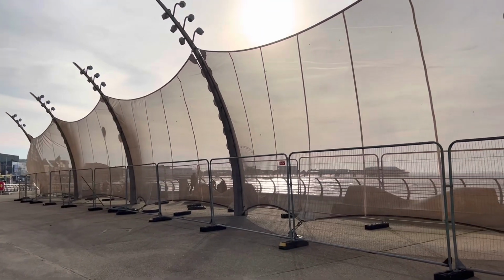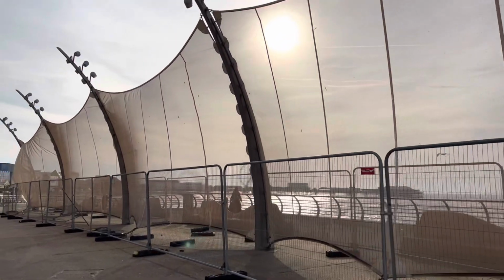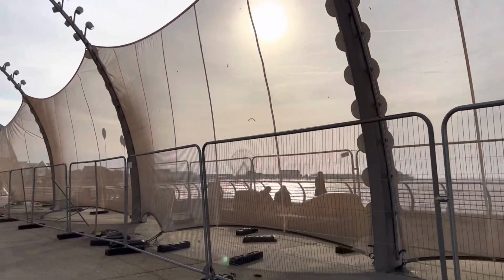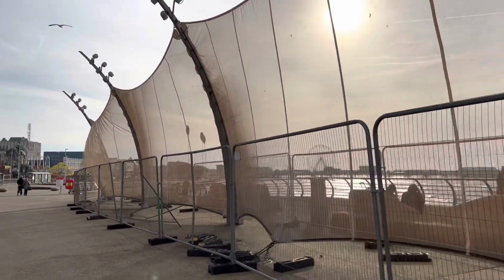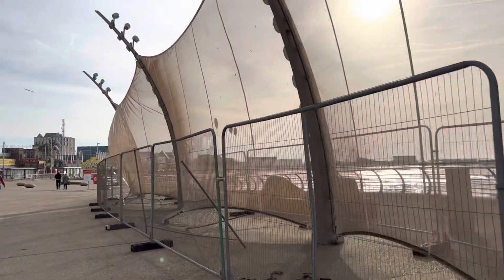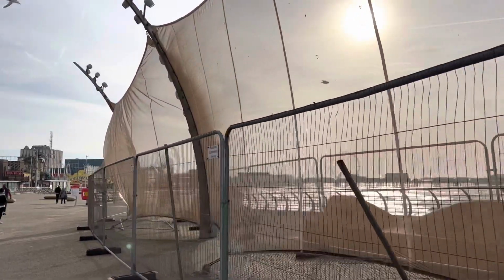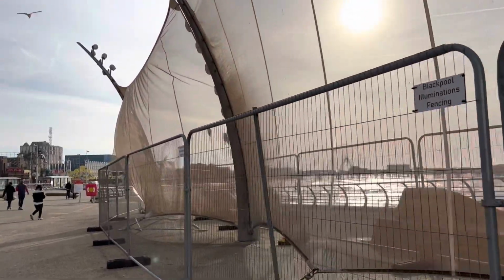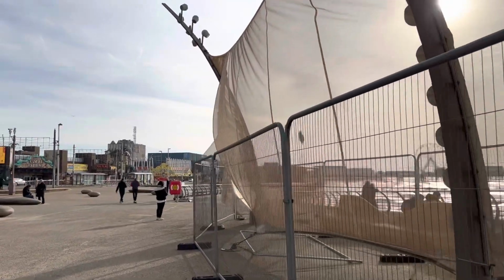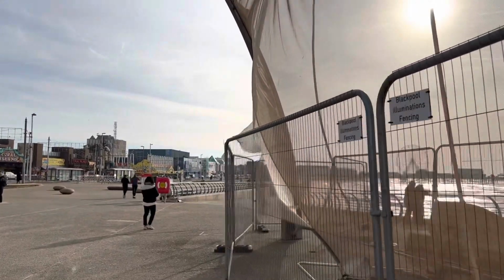That's quite an atmospheric shot with the watery winter sun behind the windscreens. I always get windscreen envy when I come on the seafront, because I'd love some of these in Cleveland. It would just be beyond wonderful on our seafront on the prom. It makes such a difference when you're standing at the back of here and the wind's blowing. It's amazing how much less windy it is.